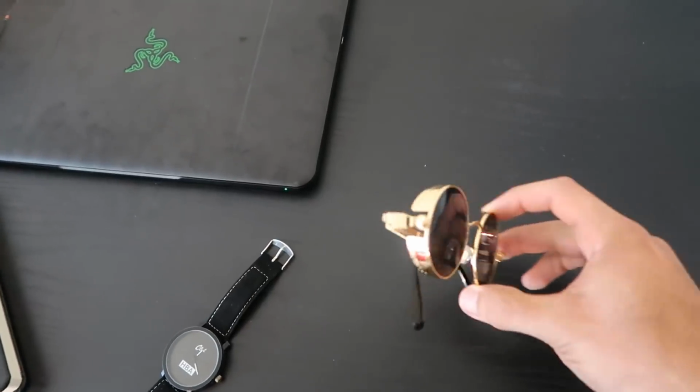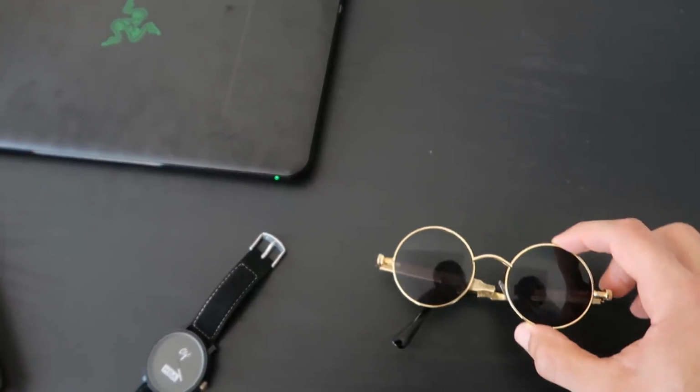Everything that goes into the store, all of these products, they need to have that sort of vibe that's congruent to the brand that we're trying to create. I really like this style of sunglasses. I've been wearing them for years. Here, let me show it on my head really quick.